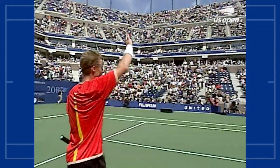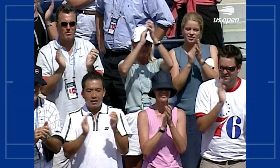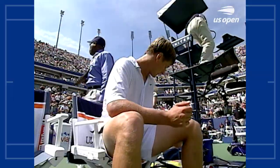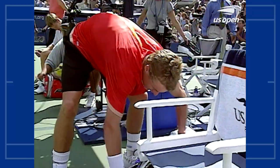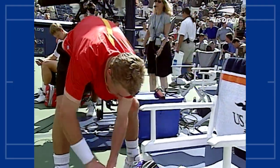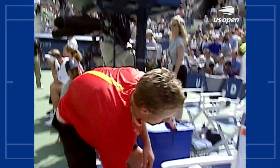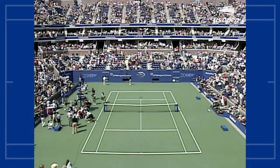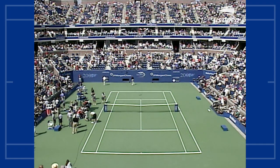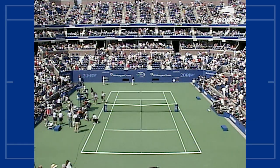And a big roar for the young Australian from this crowd, who enjoyed what they saw. We look at Kim Clijsters there in the blue, his girlfriend, and I think a very impressive win today, no question about it. He concentrated well. He hit all of his shots well. Only allowed himself a little break with that smile when he thought he had the match won. I tell you something: if Hewitt plays like this tomorrow against either Safin or Sampras, look out. He could be the next U.S. Open champion.